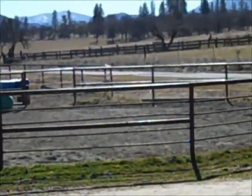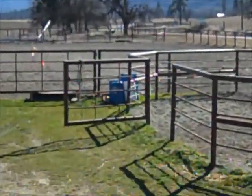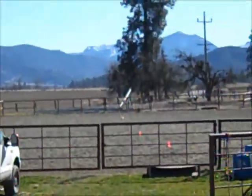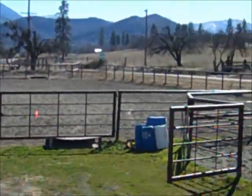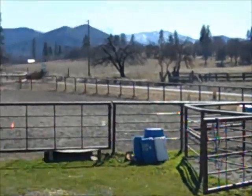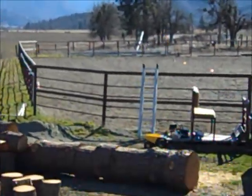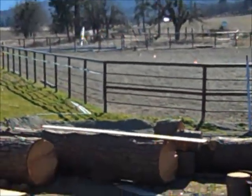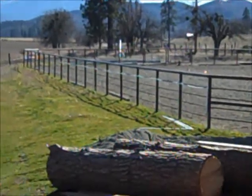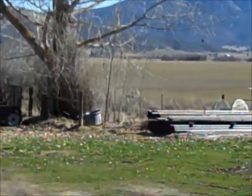Coming out of the corral area, this is our round pen and arena setup where my wife and I both train horses, our own, as well as work with outside horse owners to learn how to communicate with their horses more effectively. We utilize natural horsemanship, and my wife is actually a one-star Parelli professional.